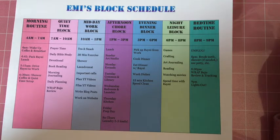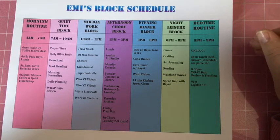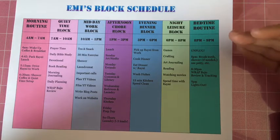I hope this kind of explains what I'm trying to accomplish. And I hope that it maybe encourages someone else to try out the block schedule. Like I said, I will let y'all know how it's going.